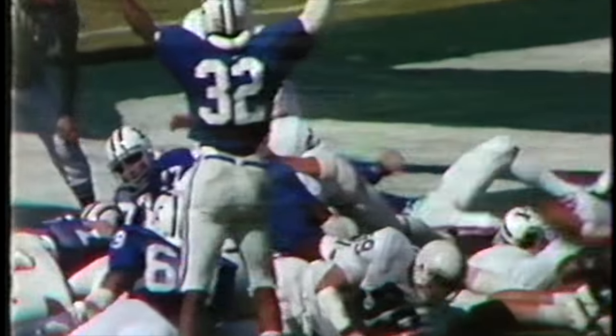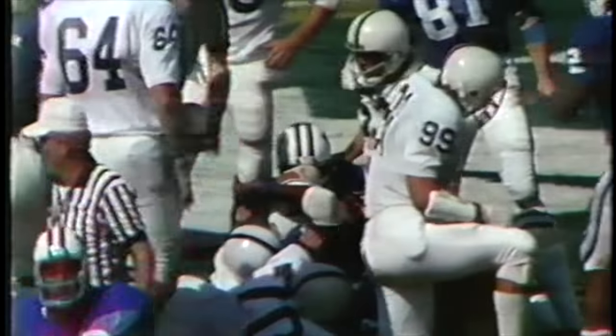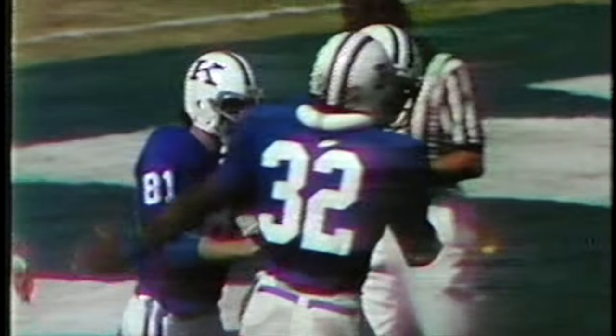Tries again, and he scores. So Kentucky now has a 13-0 lead with 8:08 left to play in the 3rd quarter.